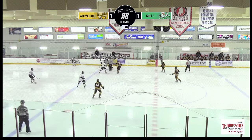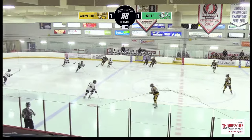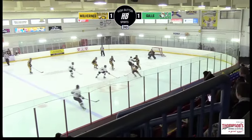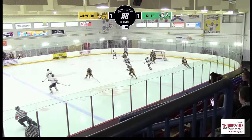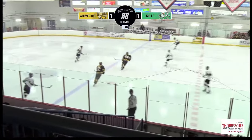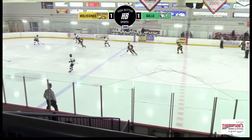So neutral zone draw here, just over 3 minutes into the third period. It's won by the Gulls. They work it up the ice. Pass sent back though, but fanned on. Halifax picks it up, looking to move it up the other way on the left wing. Sends it across, but missed pass there.